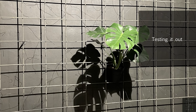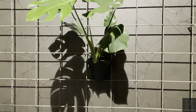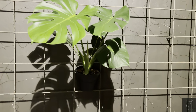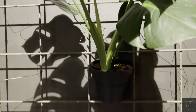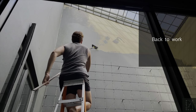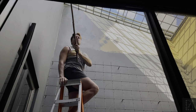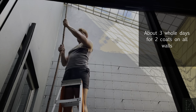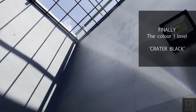So I tried placing a monstera on it before completing the entire airwell, and it looked pretty good because the contrast from the green against the crater black was absolutely stunning, and I was pretty happy with this color. Finally! Oh, what a process, but I was really happy with the color both in the day and at night.